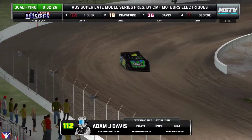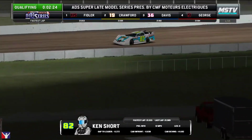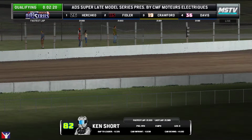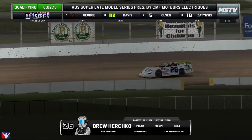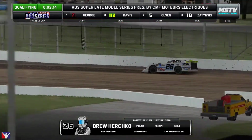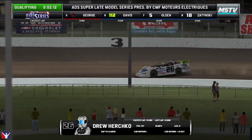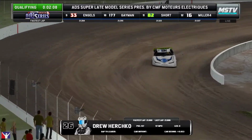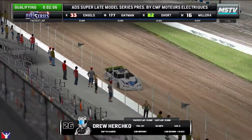Take a look back here to Andrew Ingles' teammate Ken Short, currently in 10th, now 11th with a 21-325. Drew Herchko, such a fast driver here. He is currently on top of the charts now with a 21 flat, so 0.5053 ahead of John Fiddler in 2nd place at the moment.